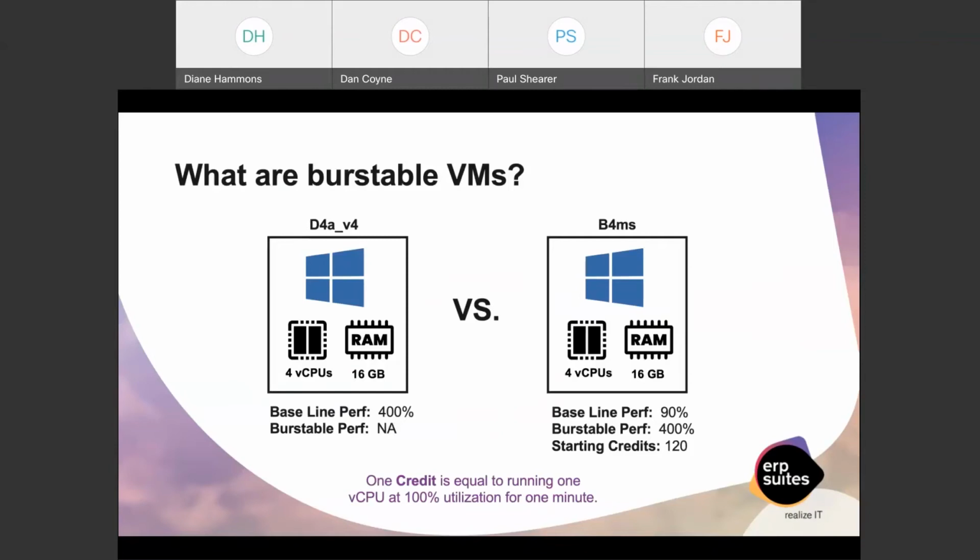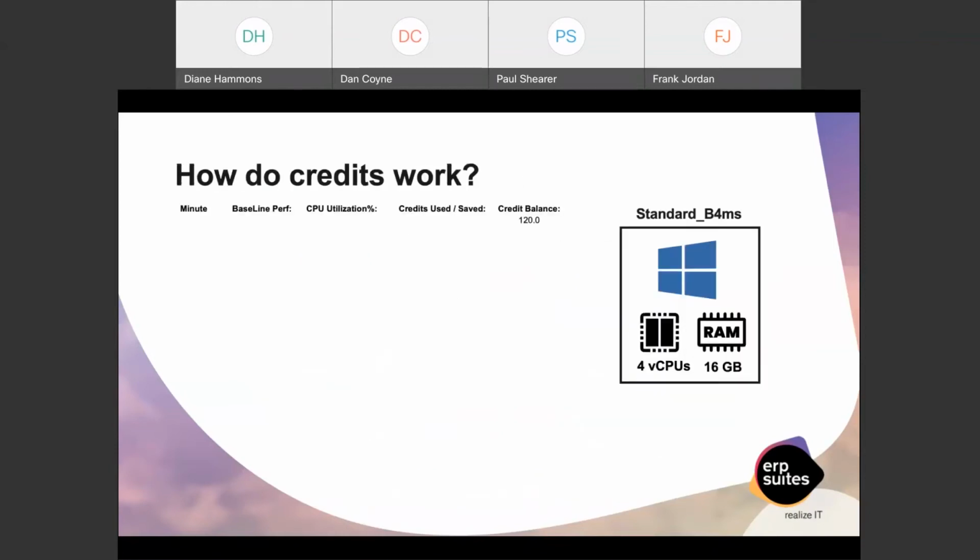This is a little bit confusing. Could you try to explain it to me like I'm 5 years old? Sure. And the best way to explain is by using a working example. So if we see here, we start with a balance of 120 credits to start. In minute number 1, we ran at 56% CPU utilization. Since our baseline is 90% and we were underneath that baseline, we actually earned some credits. You could see the running total of credits on the right.